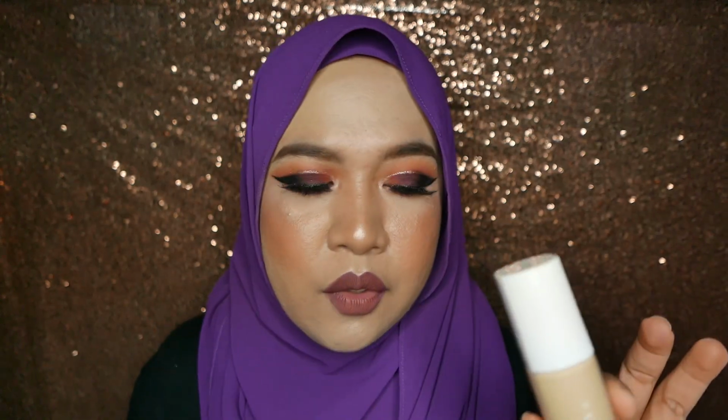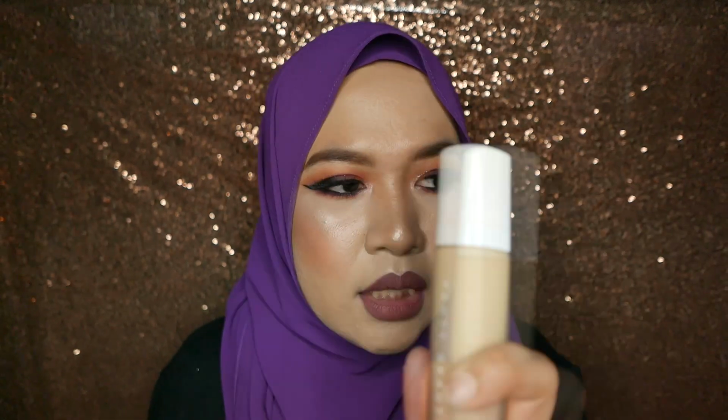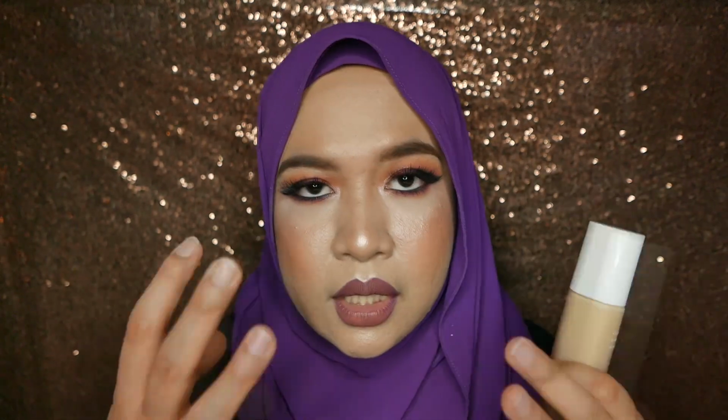Plus, this foundation also claims to be light, and yeah girl, it is light. When I was experimenting with this foundation, one of the experiments that I did was I just put on a light layer of this foundation. Just one layer. I did not build it up.